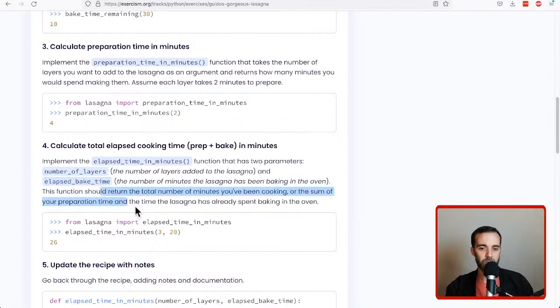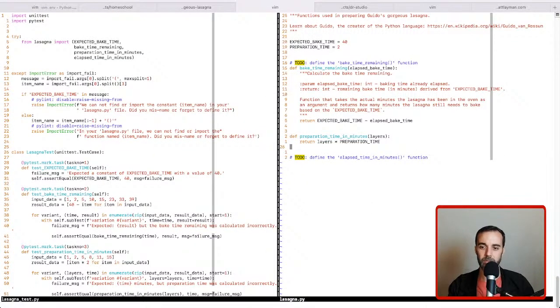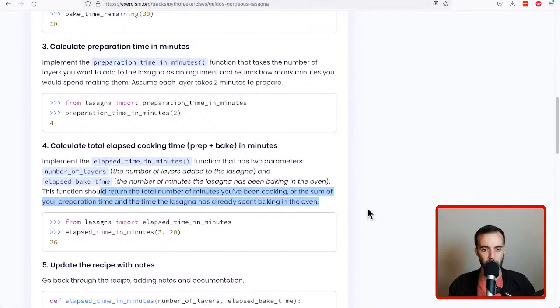And then the function returns the minutes you've been cooking. All right, straightforward enough. So we're going to define elapsed time in minutes. What do they want us to call it? Number of layers. Number of layers. And elapsed bake time.